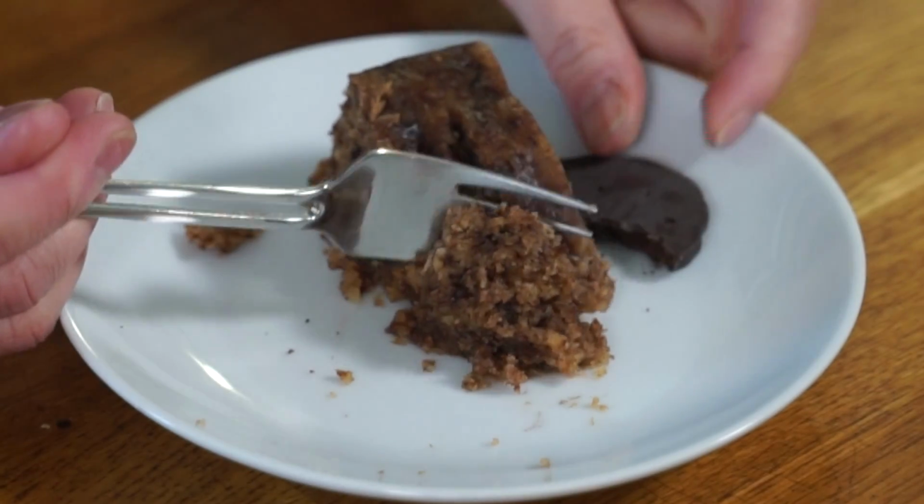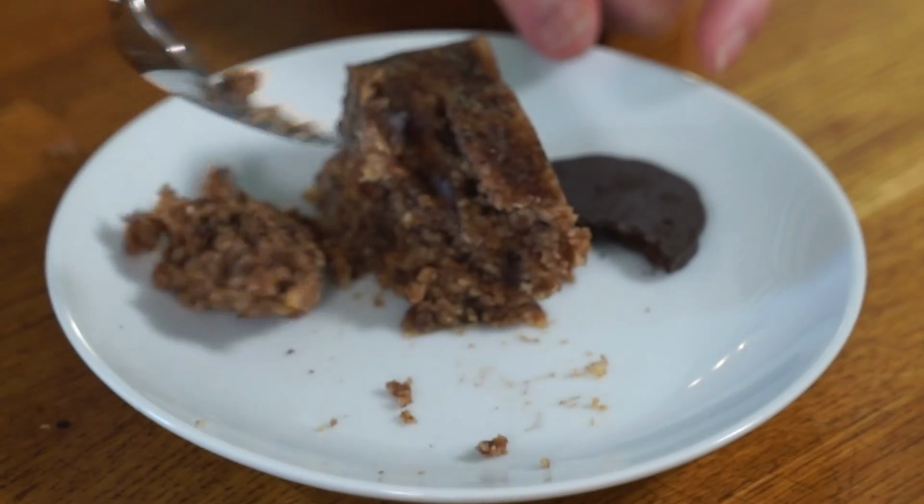All right, back to the cake though. I'm really shocked by this. In terms of texture, this is a very moist cake with a very tight crumb. It's not dry at all, which I appreciate. And ever so slightly, you can feel a little bit of desiccated coconut in there. Delicious.